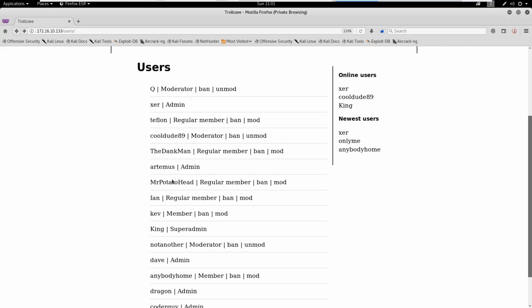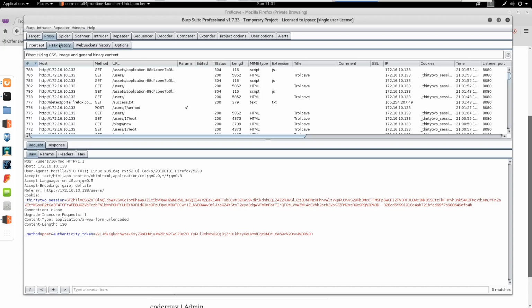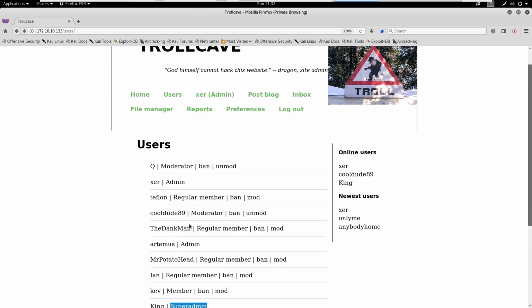Refresh. King did not change. Let's see. We'll send that a few times to just demote the crap out of him, in case he has, like, two different groups. Because we promoted the crap out of our user and was still only admin. So, maybe super admin's hard-coded. And now King could be a regular user in the database, but still displayed as a super admin.